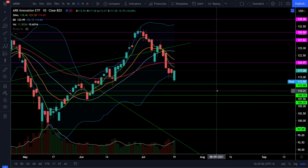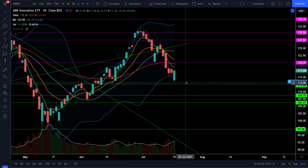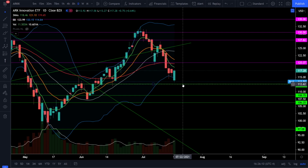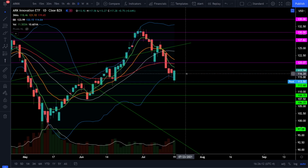On the ARKK ETF, we were actually up today, believe it or not, going up 0.64%, and we do see ARKK holding above that support level right around 113. ARKK lost the bullish trend, but price action is holding over this support level, and we are seeing a green day in the growth sector like ARKK, even though the rest of the stock market is selling off.